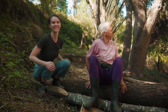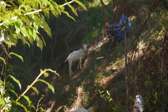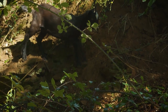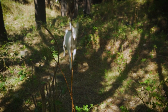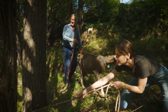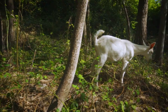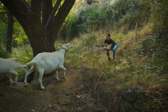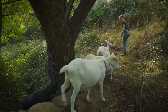Okay, goaties, let's go. What are you doing up there, you lot? Oh, come on. Come on, you naughties. It took us a little bit longer than usual to herd the goats up the gully because I was very busy making friends.